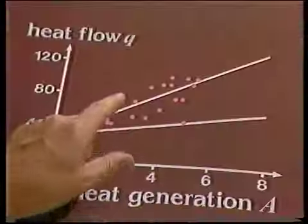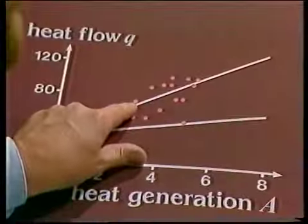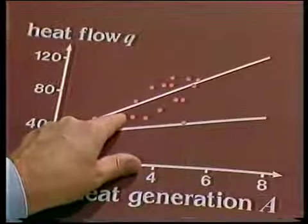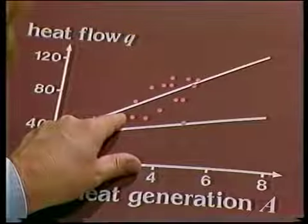On the other hand, the QA data for England and Wales, and that's including Skiddaw, seem to fall on a steeper line. And this might indicate radioactive heat production from a thicker layer, maybe 10 to 20 kilometres in thickness, in which case it would form up to half the thickness of the continental crust.